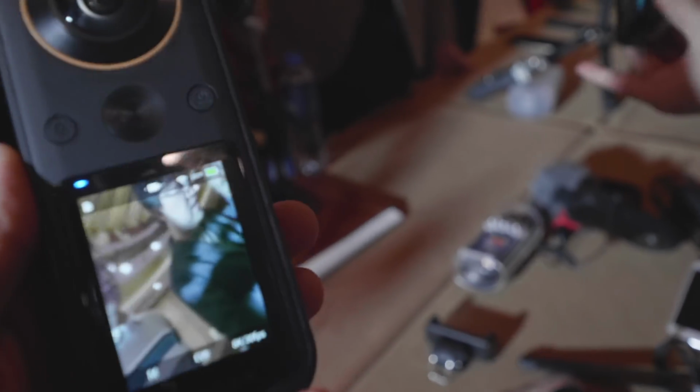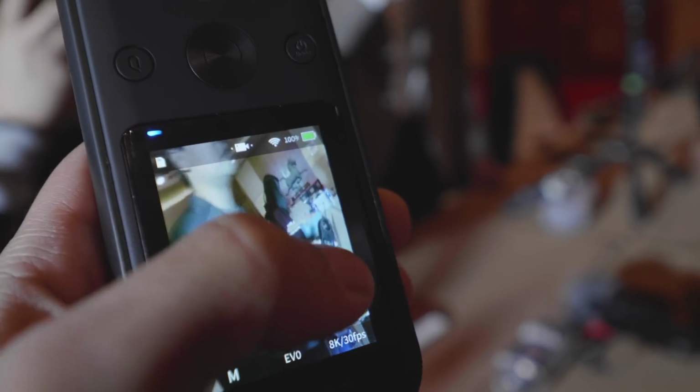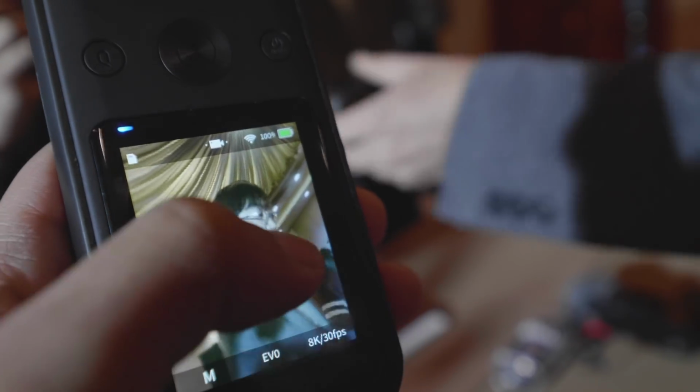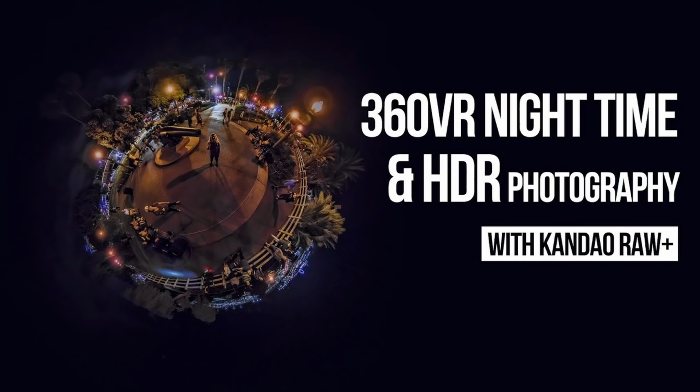If you are not familiar with Kandao DNG technology, think of it as a supercharged HDR mode without ghosting, like the Google HDR Plus on their new Pixel phone, but even better. Check my other video here for more information. It is great for virtual tour capture.